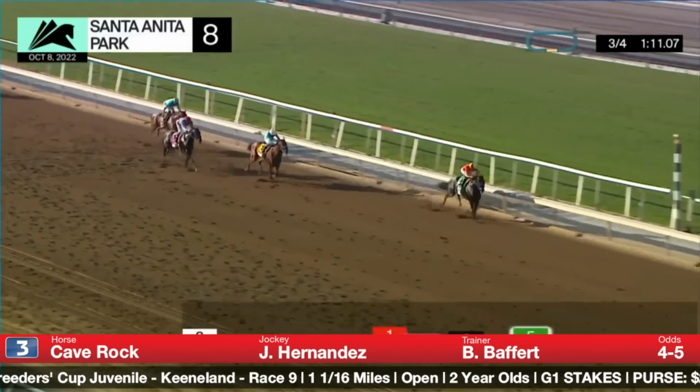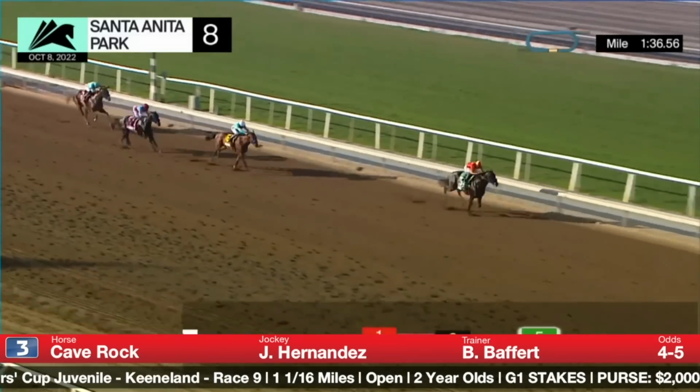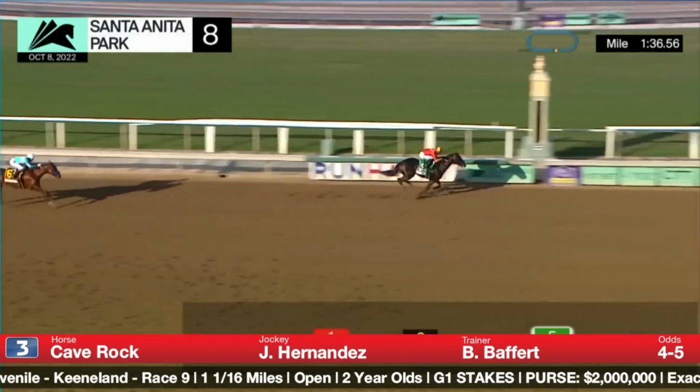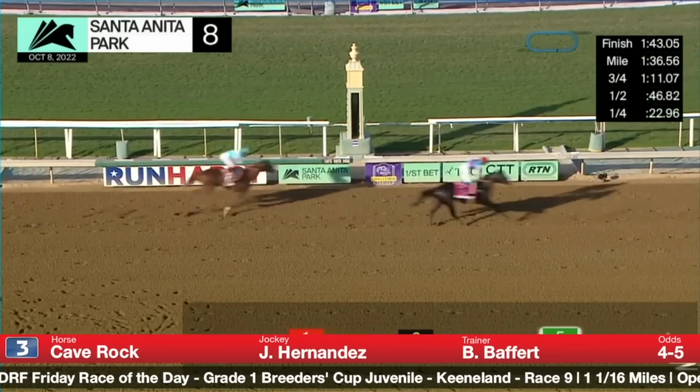Yeah, good second for his stablemate, but he just doesn't even really make a race of this thing, Dan. This horse has just been, typical Baffert stuff as a 2-year-old. Really fast, really impressive, keeps getting better from race to race, is going to take a ton of beating in here.